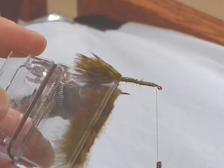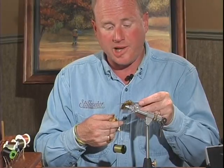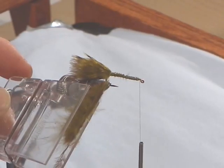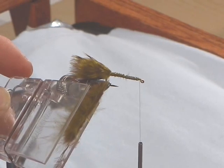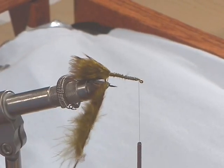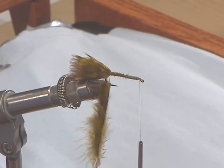With the grizzly marabou now in place, held in only by the tension, I don't use dubbing wax. I simply open the jaws of the Magic Tool clip using a deliberate motion and slide them gently out of the picture. Thread tension will hold those materials in place.